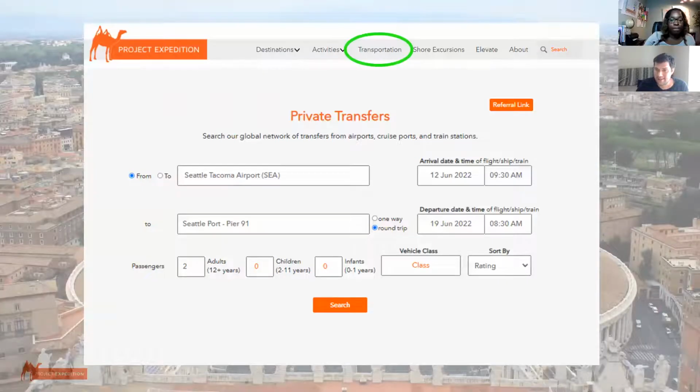All right. Transfers. So the other link in the header, it says transportation. If you click that, it brings you to this page here. And this is where you can search point-to-point transfers. So from an airport, a cruise port, or a train station to a resort or a hotel or wherever. It's literally no tour, just the transfer.